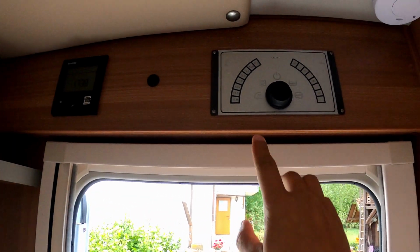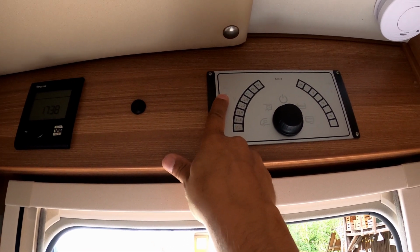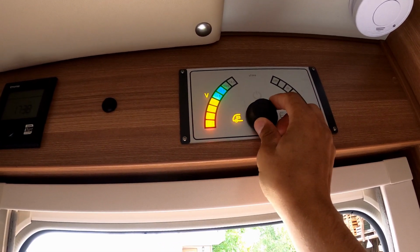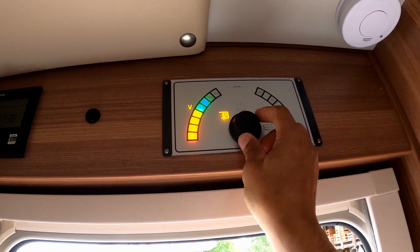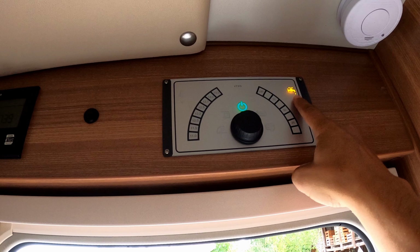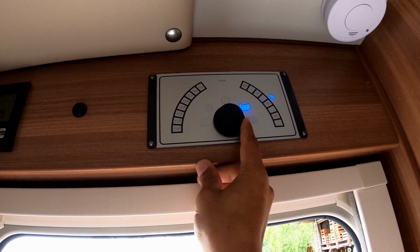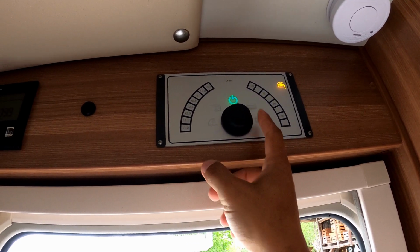Over here you have the control for everything. When you're connected to the outside, it tells you here. It tells you also how the battery is going. This is the battery inside. This is the battery from the motor when it's on and the pumps are on. How much is your fresh water level? How much is your gray water level?